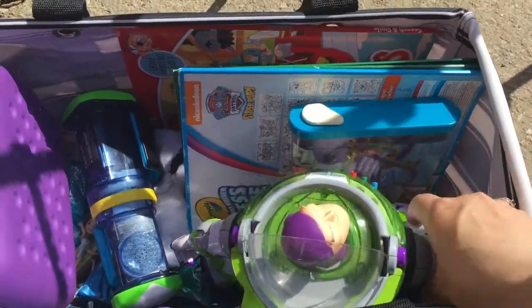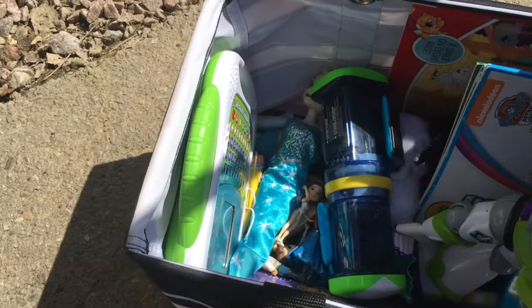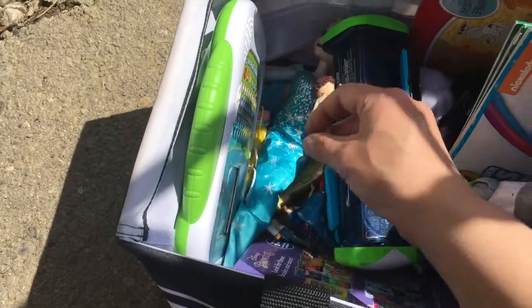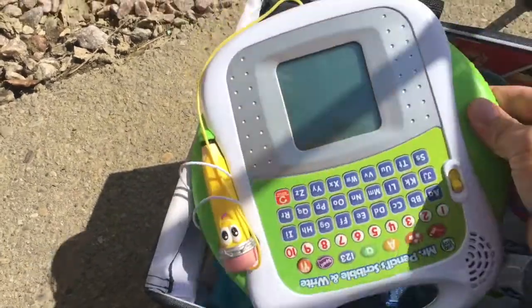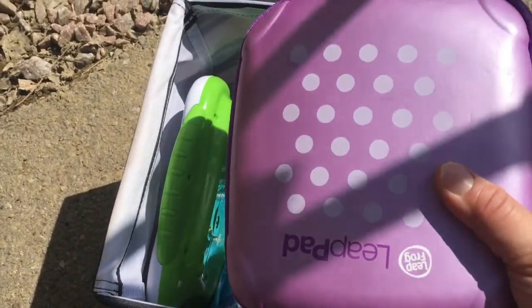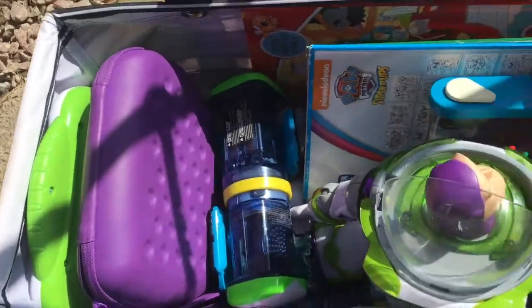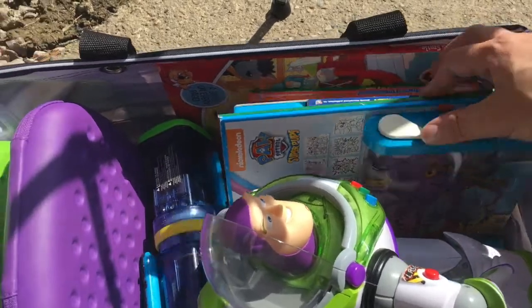We have Parker's Buzz that he loves. Avi has some Barbies tucked away down here, the large Barbies, and she has these little tiny dolls that she loves to play with. Parker has his version of a leap pad so he can learn his letters. Avi has her actual leapfrog so she can play some games. They really like this Tetris Bop It, and they really like this water game. So hopefully those keep them occupied.